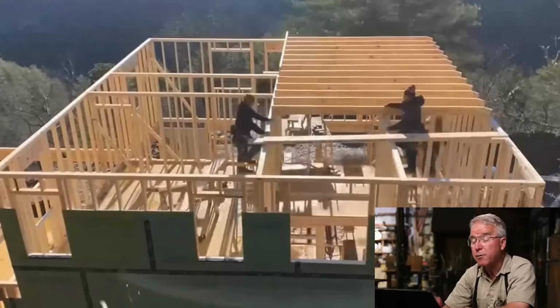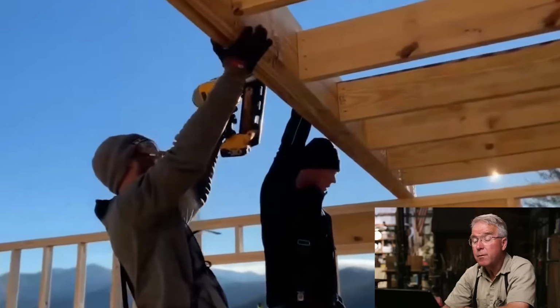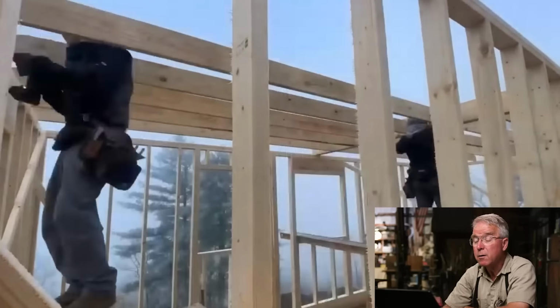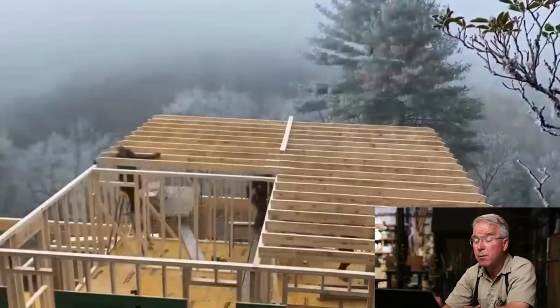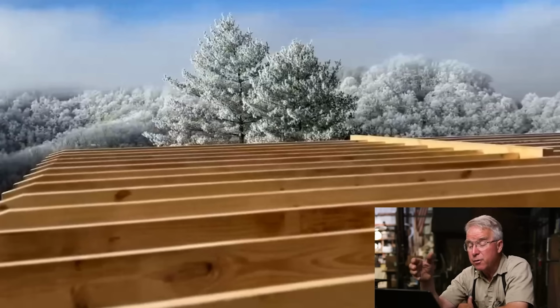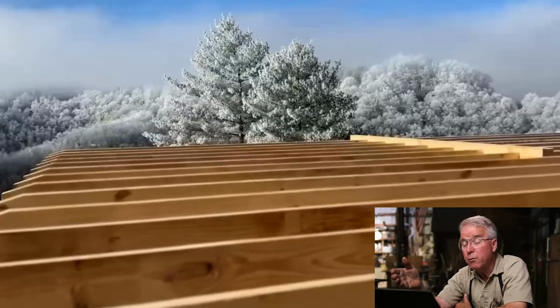All right, here come the ceiling joists. The beautiful thing about ceiling joists is you're building a work platform. So they're going to hand stack this. And the question is, why don't they order trusses? Well, there might be, oh wow, look, is that snow? Have they got snow on the job or just heavy frost?